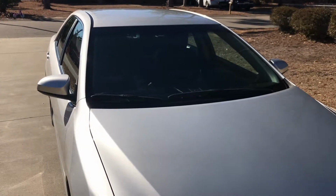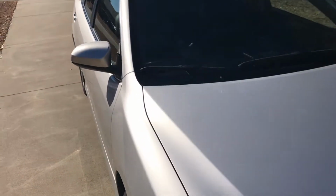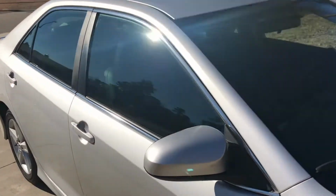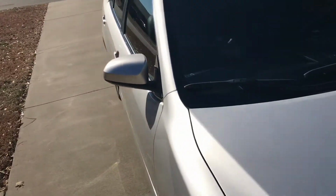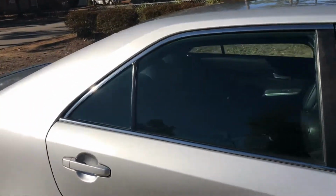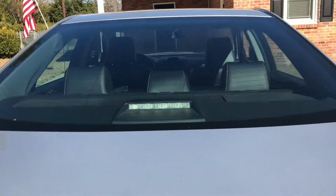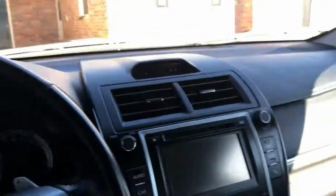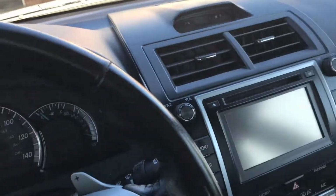Even the glass around this car, visibility is pretty good. You can just see through the front, kind of see through the back, but these windows are large for a modern car. This rear quarter panel window is a lot larger than mine. Then coming around the back, you can kind of see through the front.